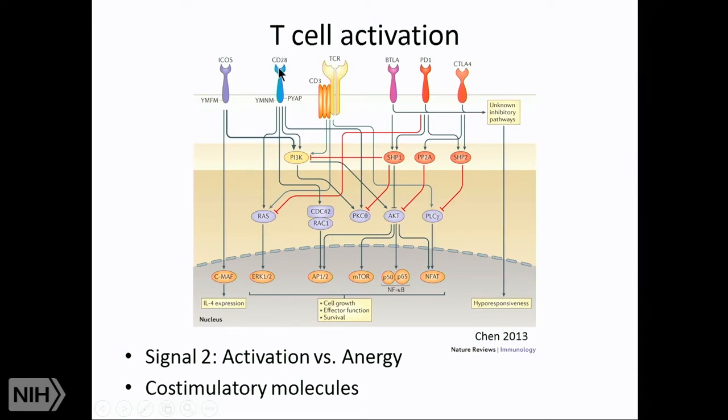Now, if the second signal, you think about it, the T cell clicks together, then it's either got to click on or click off. If it clicks onto BTLA, PD1, or CTLA4, that T cell is going to get turned off. You see all these negative regulators of that interaction in the red. If it clicks on CD28 or ICOS, it's going to get activated. And that's how they activate all these pathways rather than blocking them. And then there are downstream pathways as well.